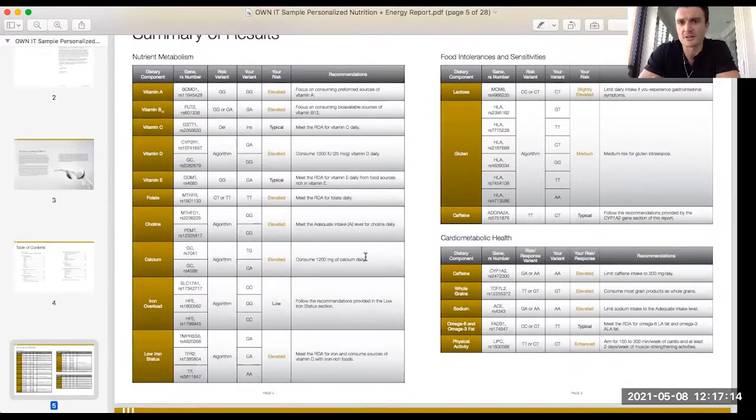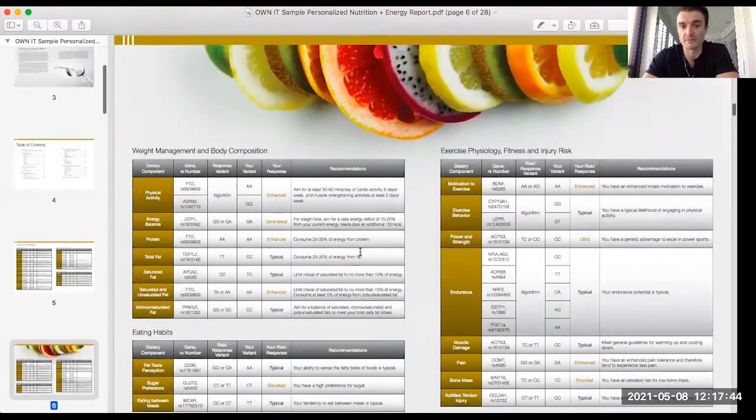So when we come down here, we're able to look at nutrient metabolism. We're able to take a look at vitamin A all the way through iron. What is really going on internally? Here's the gene number, here's the risk variant, here's the variant that we have based upon our DNA, your risk, and then the recommendations. Same thing for your food intolerances and sensitivities: lactose, gluten, caffeine, and how certain things you're eating and intaking have an impact on your cardiometabolic health. And again, the recommendations as to where you should go from there.